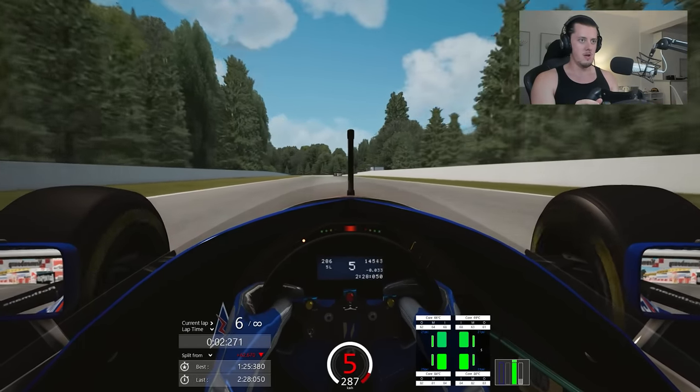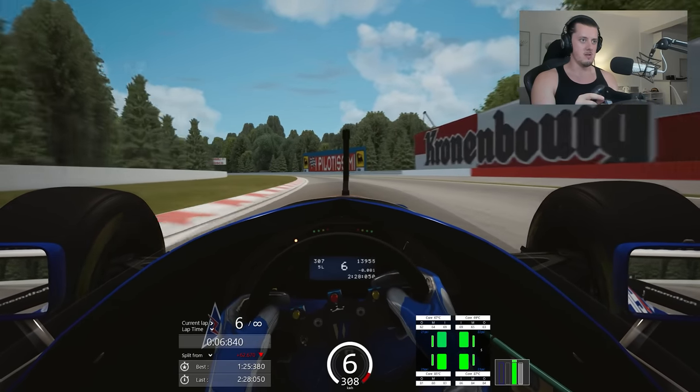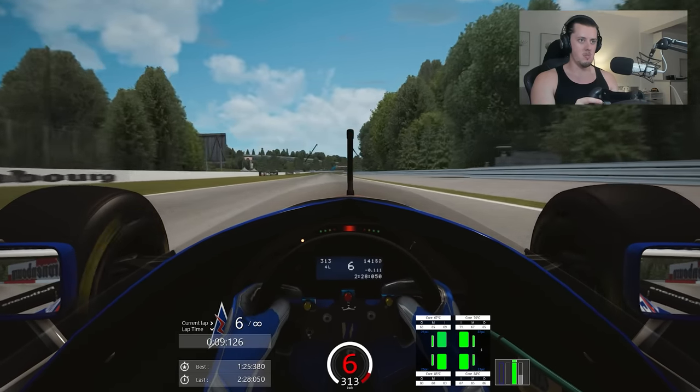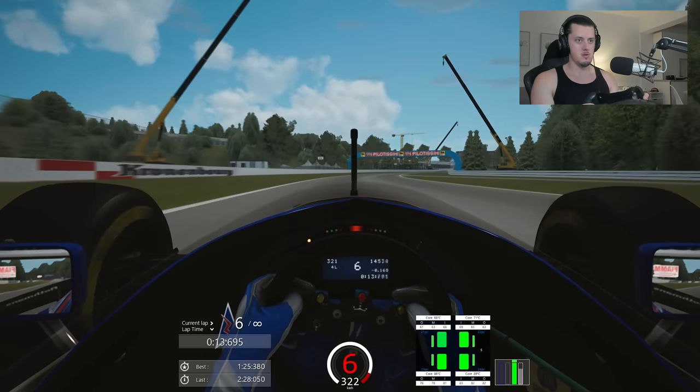we can really go. I feel like I want to try and get a bit closer to the limiter, which I'm nowhere near at the moment, so a shorter gearbox might help. There we go, now we're maxing out. It's more like it.